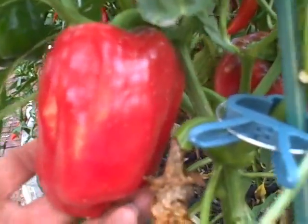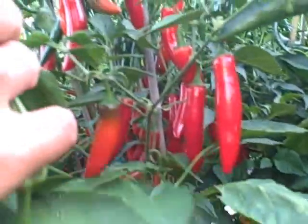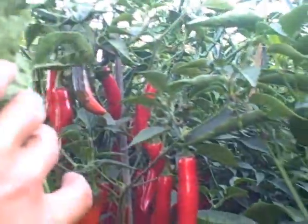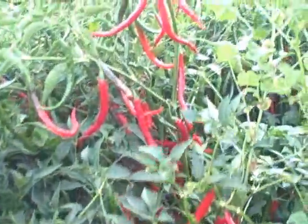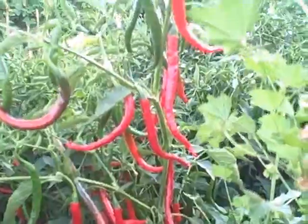I have all different kinds of peppers, mostly sweet peppers, some hot peppers. Here's some nice red peppers, and here's some little hot peppers there. I mean, these things are loaded up with ripe peppers. Soon enough, I'll be harvesting some of the ripe ones and starting to dehydrate them, so I'll have them through the winter to flavor up my dishes. Here's just one kind of hot pepper that's just gone nuts. Check it out.